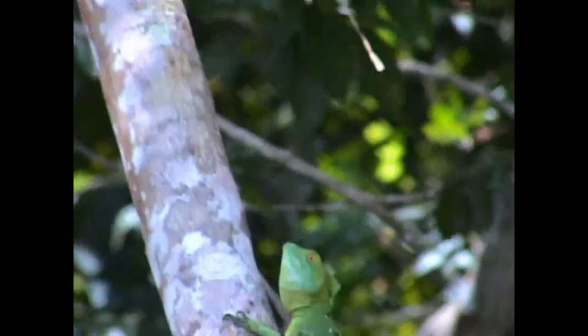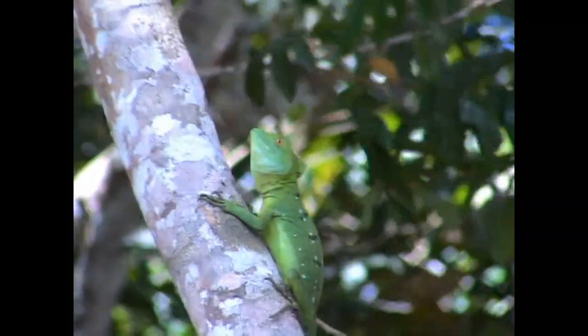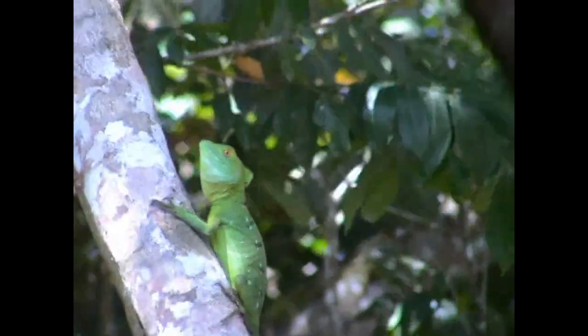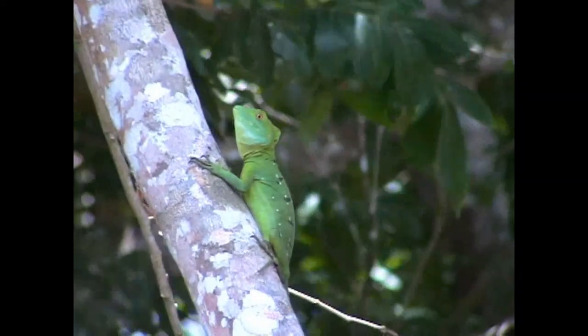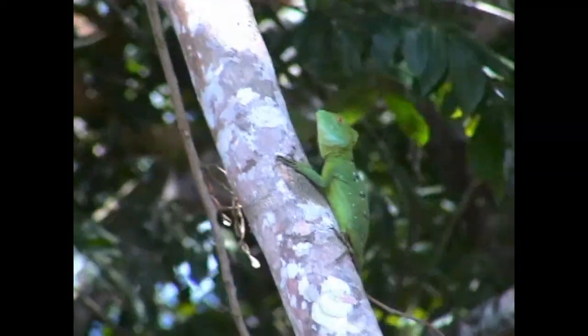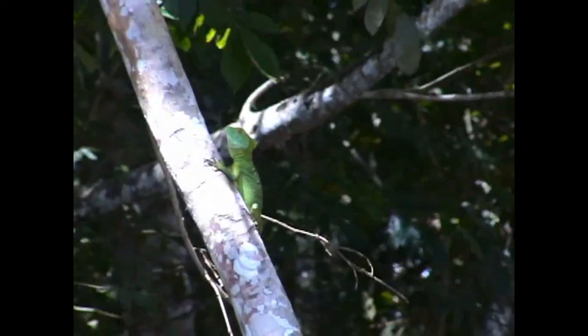For that reason, you'll often find the basilisk near rivers like this one is. Gives him an opportunity to be able to escape from predators. The crest on the head of this basilisk tells you that he's a male.